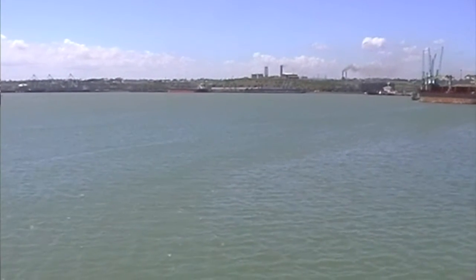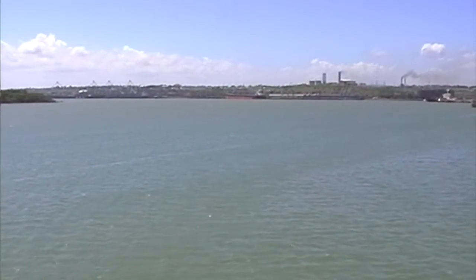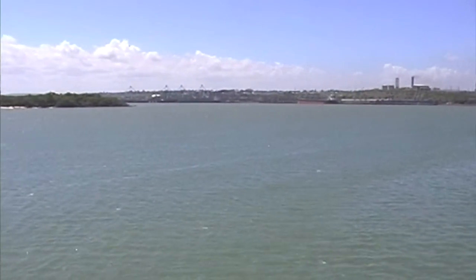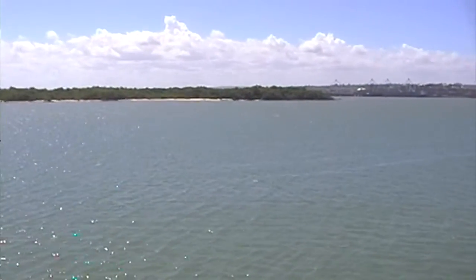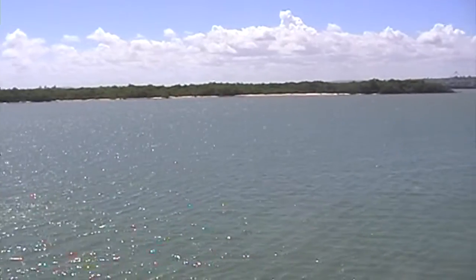This is our first day on the boat, and this is the view of Mombasa from the ship. It's really sunny.